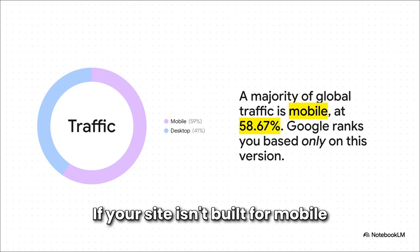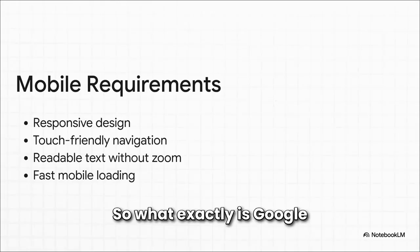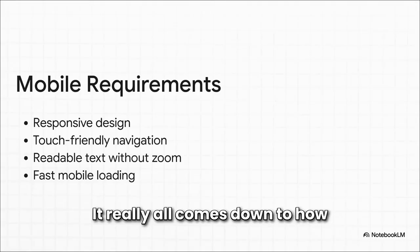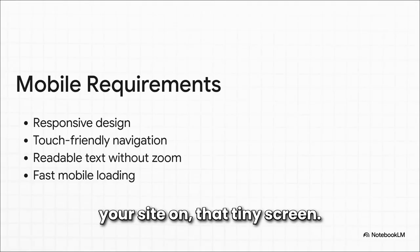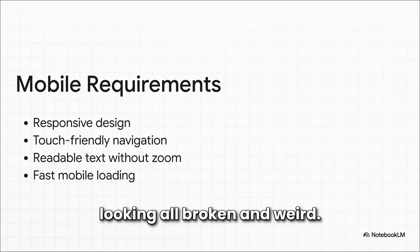If your site isn't built for mobile users, you're pretty much ignoring the majority of your audience. So, what exactly is Google looking for on mobile? It really all comes down to how easy it is for someone to use your site on that tiny screen. First, your design has to be responsive. That just means it automatically fits any screen without looking all broken and weird.